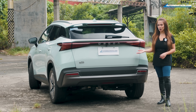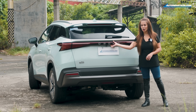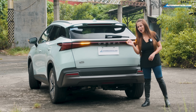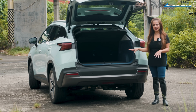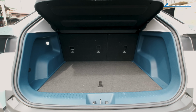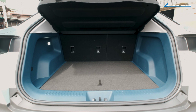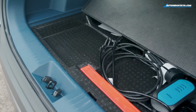Let's take a look at the cargo area. This is an automatic tailgate, so there's a switch right below the Omoda logo, and if we press that, it'll open automatically. And as you can see, it's quite spacious. You have a parcel tray right here for your bags and other items. And if we lift this up, there is a compartment as well for the mobile charger. To close, simply press.